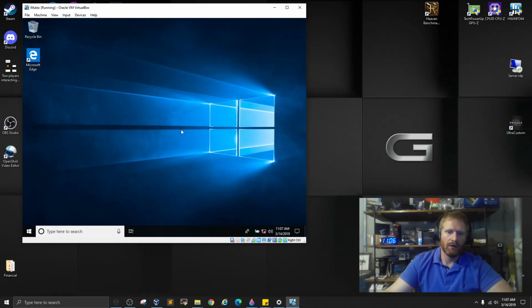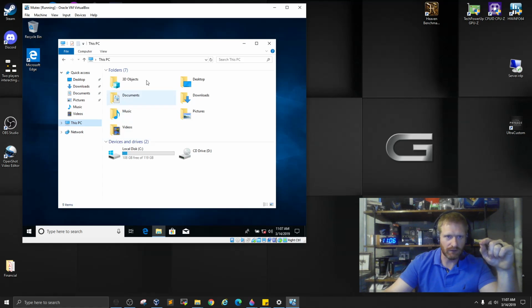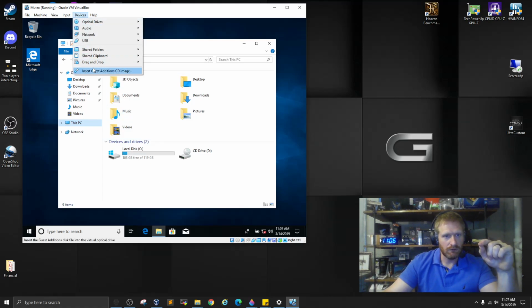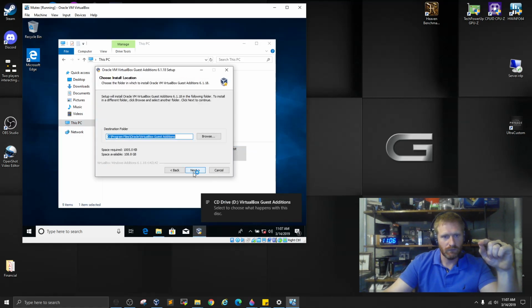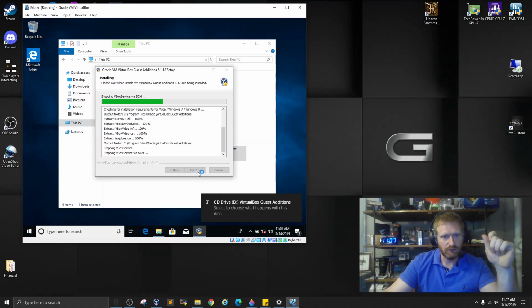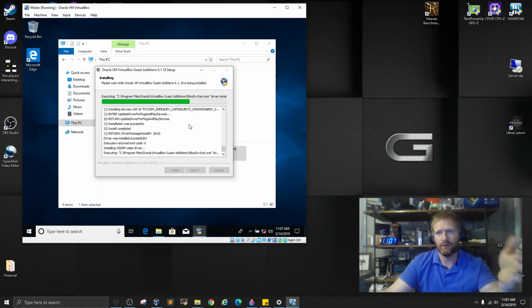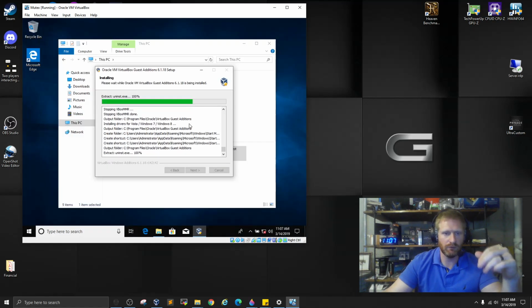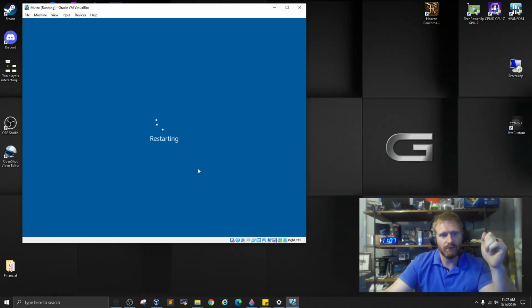Alright, so in order to pass through the folder, as you can't see here, you need to insert this and install this, and it is going to install the files needed to be able to pass those files through, and I'll have to restart it here in a second. Boot now.